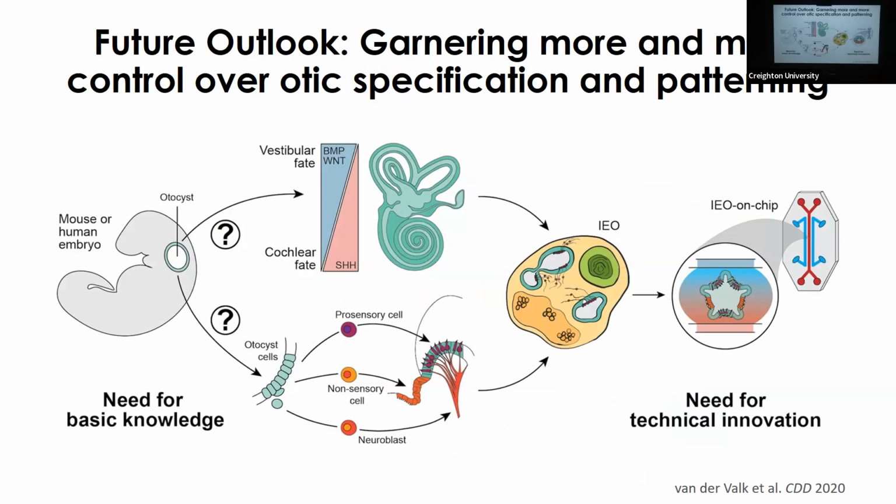And so a lot of the future goals for further developing the system are to garner more and more control of the induction. I mentioned that most of what we're getting is vestibular. So clearly working on that cochlear fate. As Doris told us, sonic is very important for that. I'm not going to talk about cochleogenesis today. Our friends in Indiana and the Hoshino lab have a nice preprint focused on that I think you should all check out. Very promising work on generating cochlear organoids.